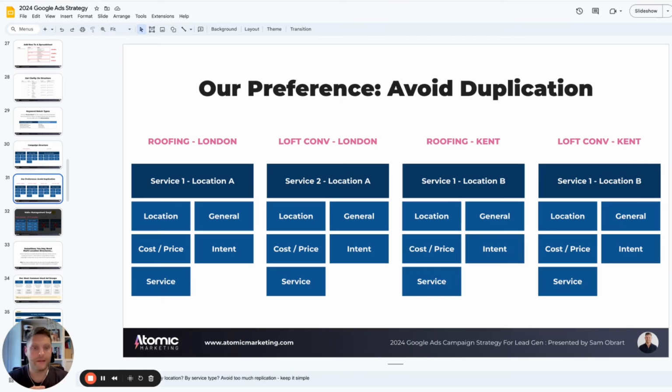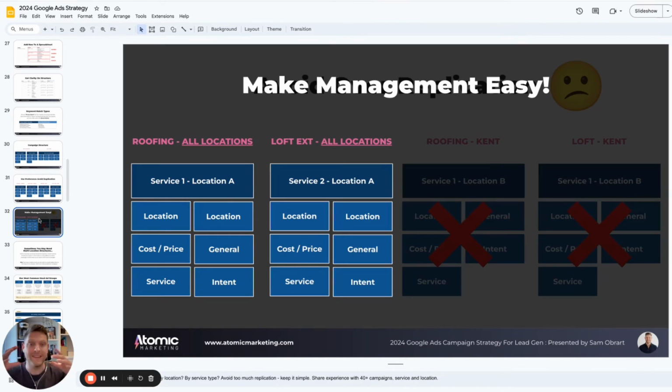And so, like I was saying in the previous slide, our preference is avoiding that duplication, because you can see what happens is that if you're using multi-location campaigns, you'll have a roofing campaign for London, you'll have a loft conversion campaign for London, then you'll have this exact same thing, roofing Kent, loft conversion Kent. And so you end up having all these different campaigns. And as a manager, it becomes quite stressful to actually look at each one and really understand the data in each one. And it makes it just, I feel, a little bit too spread out. Of course, sometimes it might be unavoidable depending on the client. But for us, we tend to like to make it much easier.